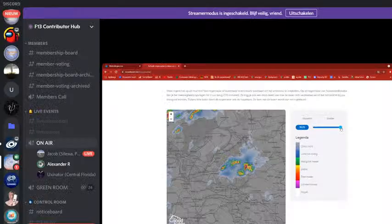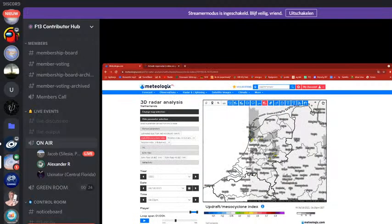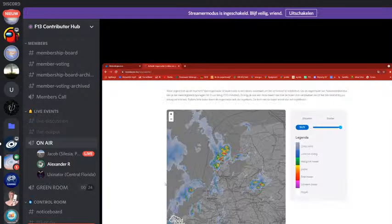Yeah, it's Overijssel. That area had some soundings, which is basically a vertical cross section of the atmosphere, and that showed pretty high CAPE values. CAPE means how much energy is available in the atmosphere to become thunderstorms, so to say.